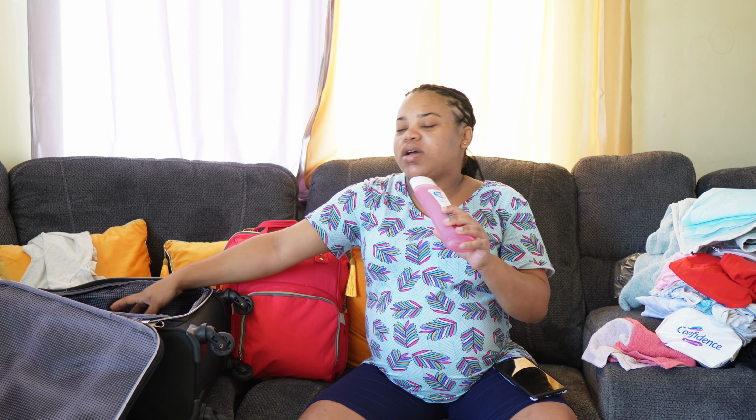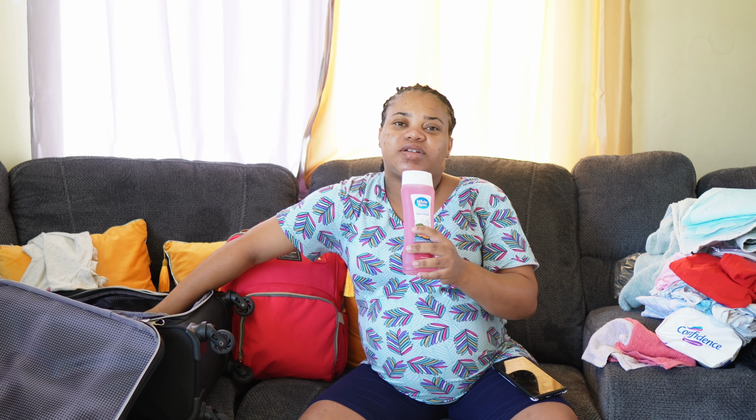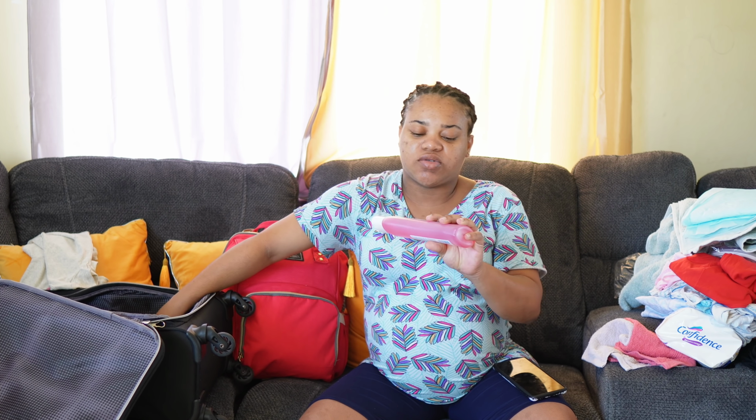All right, so my body wash, guys, I'll be using body wash instead of the bath soap, because I don't want, you know, the things can happen where the bath soap might fall on the floor. So instead, I'll be taking body wash with me. All right, so this is my hand sanitizer that I mentioned before.